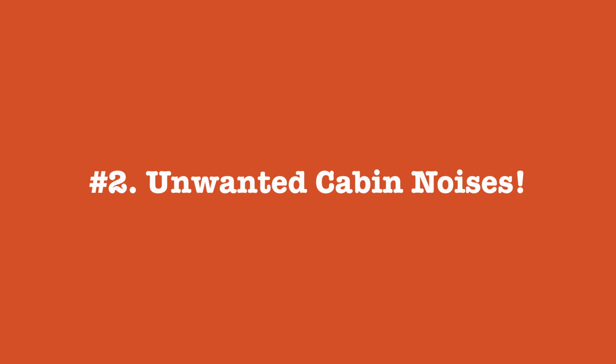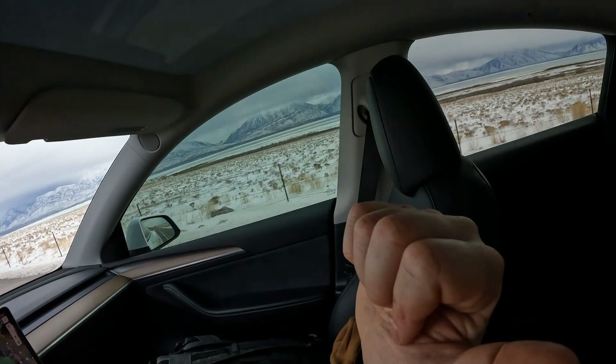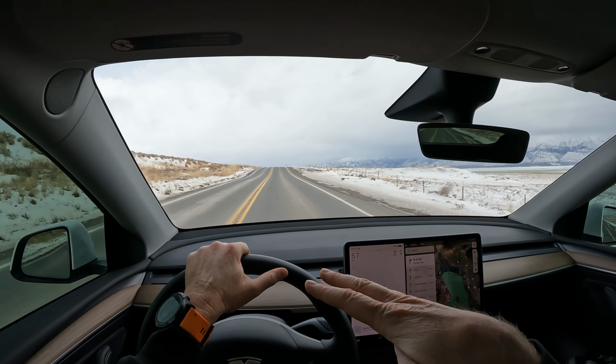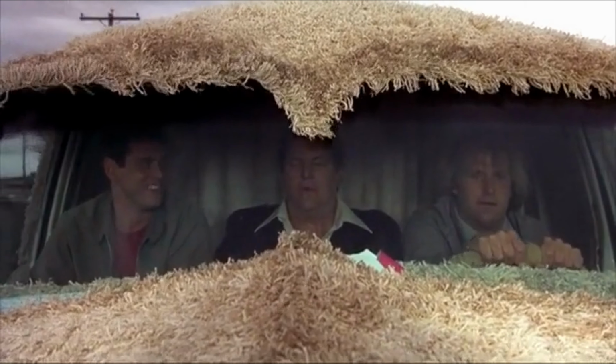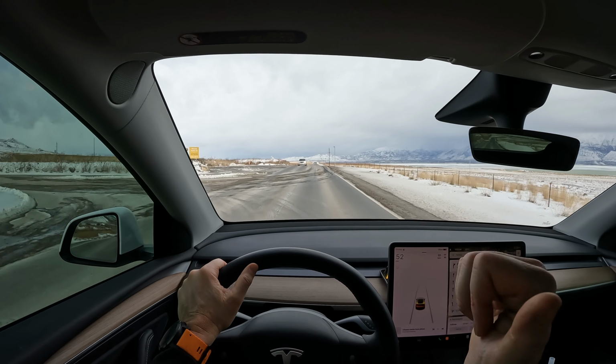The number 2 thing I wish was different about this car has to do with the noises coming out of the back. I don't know if you can hear it right now. There's just rattles and creaks and little noises. Want to hear the most annoying sound in the world? Primarily coming out of the tailgate back there.